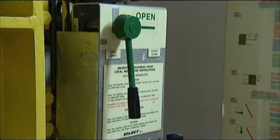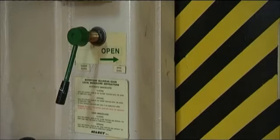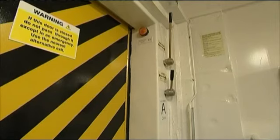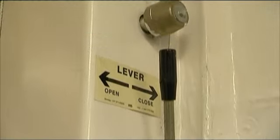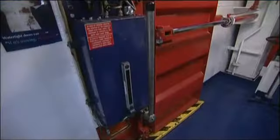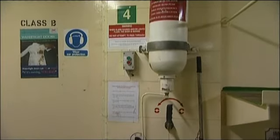Every powered watertight door has a set of local controls either side of the entrance. These controls are often identical, a mirror image of those on the other side, and they always have an open and close position. Adjacent to the controls is an emergency hand pump, which can be cranked in the event of power loss to the system. Pump handle designs vary, so you must be familiar with the type equipped aboard your vessel.